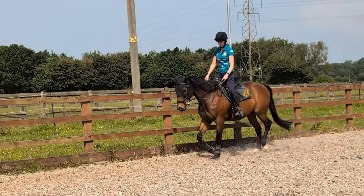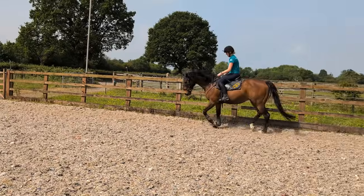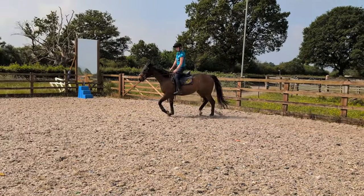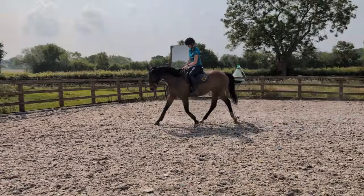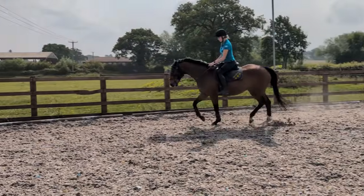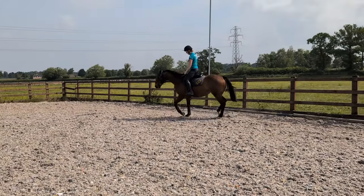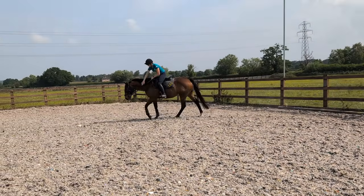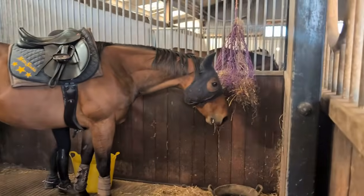Because if she hadn't done that at that point, I honestly believe he'd probably have gone lame again, because he'd have just fallen apart. And that's not what we want. We're nearly there where we don't have those issues with him anymore. So today, because he's cantered so beautifully on that right rein, we haven't cantered. We've trotted round on the left rein there and we've just left him.